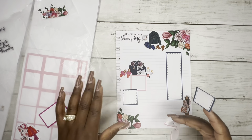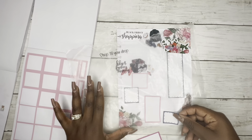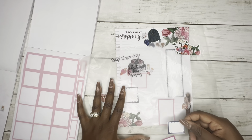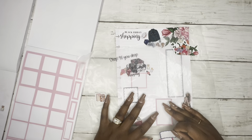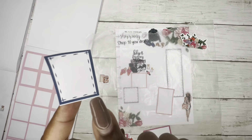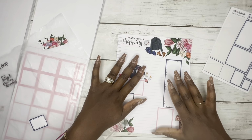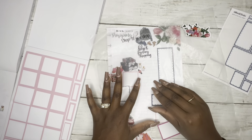Excuse me, y'all, while I figure this Tetris puzzle out, because I always have to make things so difficult, Kendra. It's not that difficult. But let me do it. I really don't want to put the pink boxes on top of the blue because I love the stitching and the so cute boxes. So there we go. We're just putting it down because I'm tired of dealing with it.